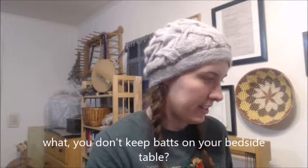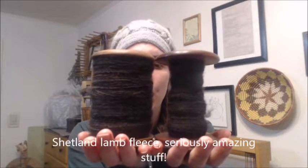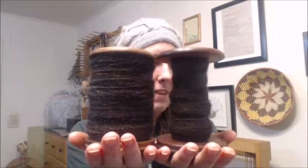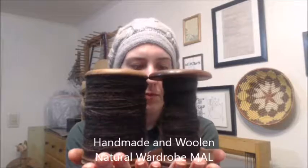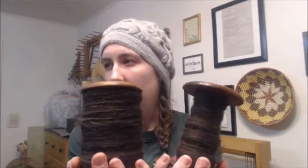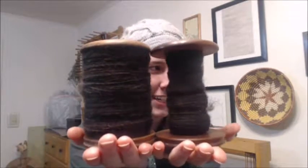The second project that I'm going to share with you tonight is my Shetland Lamb Fleece Spin. This is going to become a 3-ply DK weight yarn that will then turn into an Aran for Frederick sweater with some modifications to make it something that I think I'll actually wear more often. The project is something that I am participating in, the Handmaiden Woolen Natural Wardrobe Challenge. So I think it's a year-long project. She has a sew along, spin along, knit along, and crochet along. So this is part of the spin and knit along. It will become a sweater.